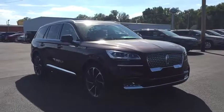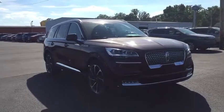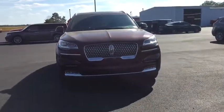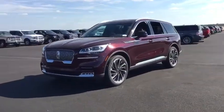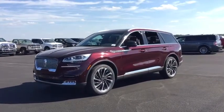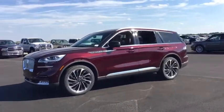Come test drive the 2020 Lincoln Aviator. The Lincoln Aviator is the luxury division's mid-size sport utility vehicle. Based on the Ford Explorer, the Aviator combines a rugged, truck-based platform with a smooth, luxury car ride. Properly equipped, Aviator can tow up to 7,300 pounds, significantly more than most imported SUVs in its size class.